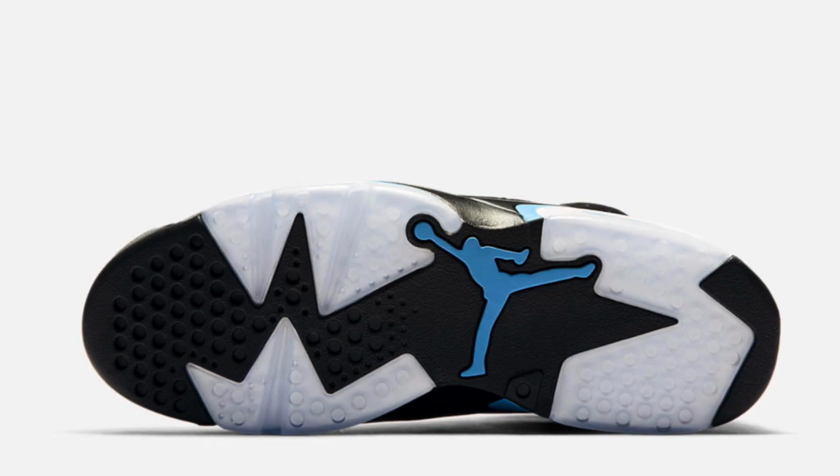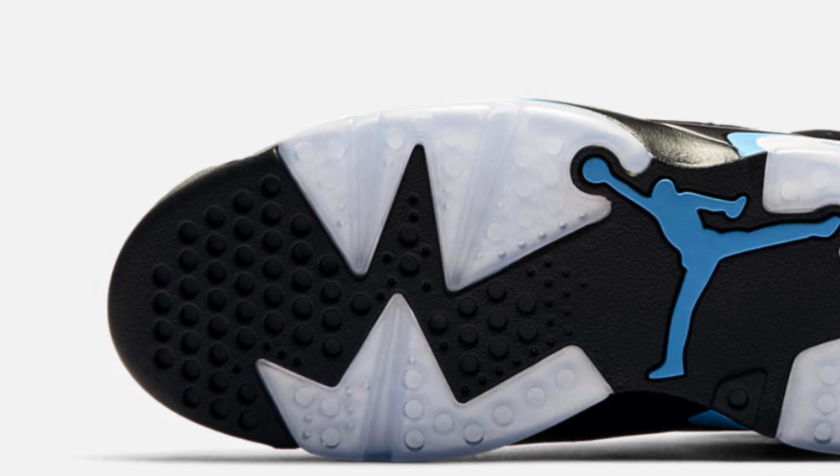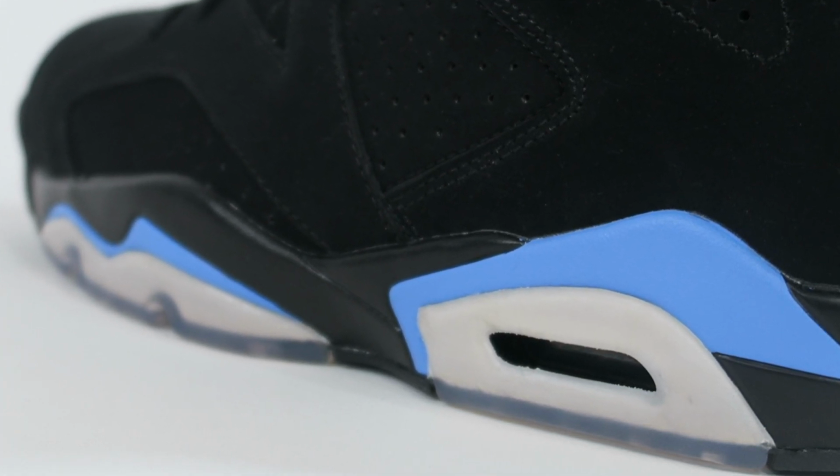Otherwise, it's the same shoe, and they feature the same exact tech specs. The Air Jordan 6 features a translucent outsole, a very interesting traction pattern that actually wasn't too bad on court, as long as the court is clean, of course. A polyurethane midsole with an encapsulated forefoot air unit, along with a visible air unit in the heel.